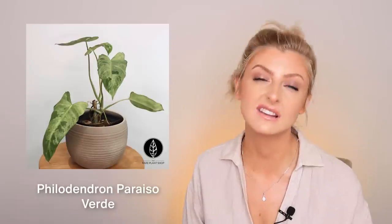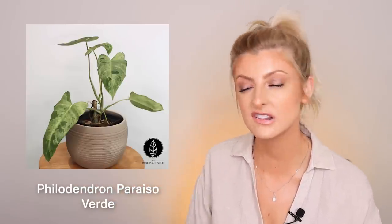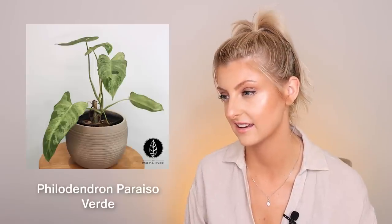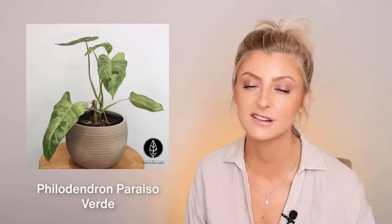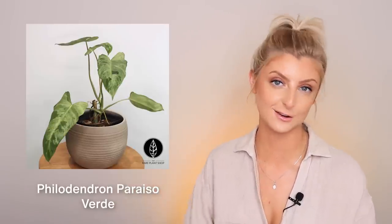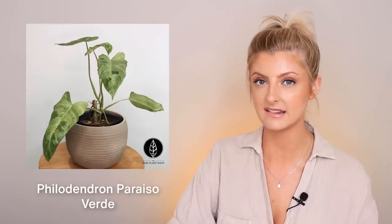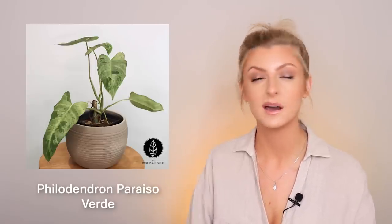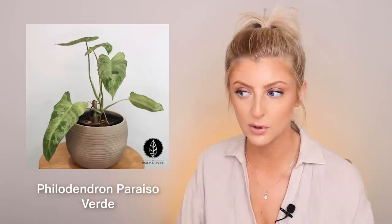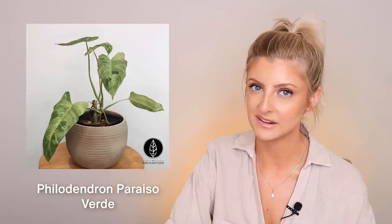Every time I have a Paraiso Verde and I take it from a shelf to photograph to sell, I just look at it and I'm just like, ah, it just could be something so much better. If you like that plant, don't take it personally. It's just not a plant I like. But the Paraiso Verde, it's such a shame because you know what? I see some really nice Instagram pictures of this plant. I'm not denying there aren't great plants out there. But on the whole, for me personally, it's just not my bag at all.